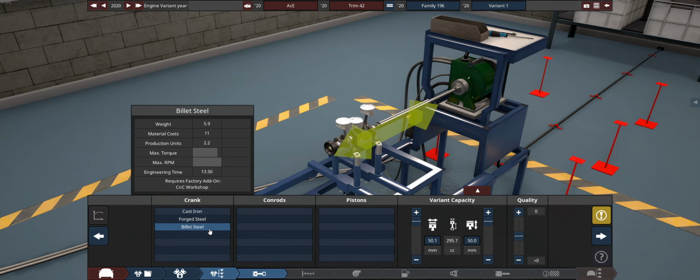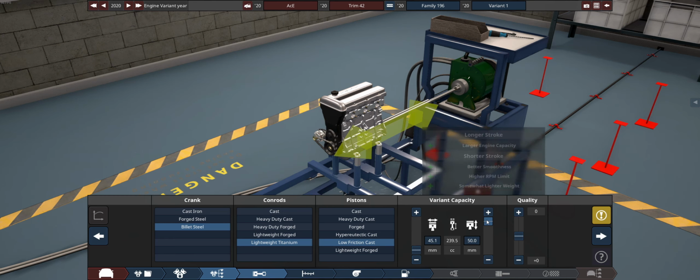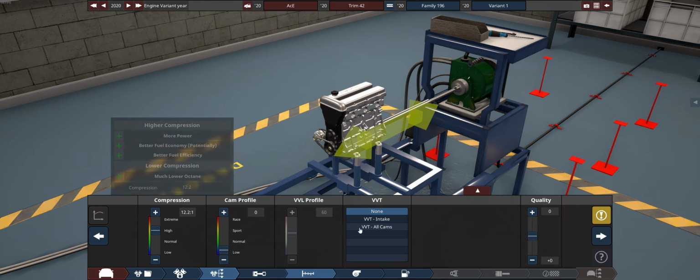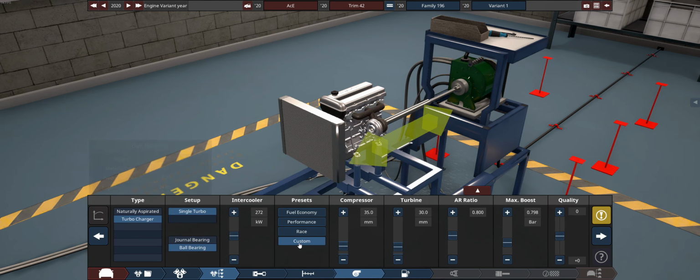ALSI, no variable valve lift, billet, lightweight titanium, and as he said, cast. But I'm also going to drop the size here because that also very much matters. Now I don't remember exactly what these details are, but we'll figure that out as we go along. I'll show you my process. And yes, zero intercooler as it shows, high quality everything.